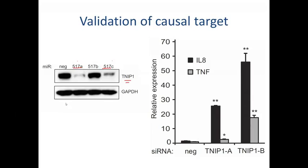is TNIP1. So when you overexpress 517A or 517C, but not a closely related molecule 517B, you can see that TNIP1 protein levels go down. And over here, you can see that inhibition of TNIP1 using siRNAs, so inhibiting the message for TNIP1 directly, also has a strong stimulatory effect on the NF-kappa-B pathway in the presence of IL-8 or TNF.